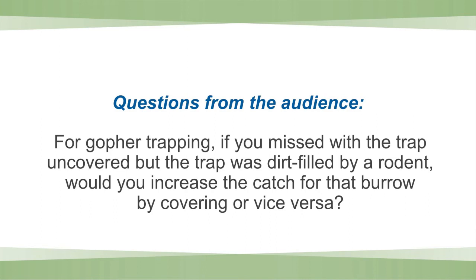One way you can minimize getting those traps backfilled with dirt is by inserting them as far into that tunnel system as you can. The deeper you get into the tunnel system, the less likely it is to get plugged, and the more likely it is that you're going to encounter the gopher before it plugs it. So that's one tip there. But if the trap was actually sprung, and then covered up with dirt and everything, I think it's worth trying a covered trap set next time.